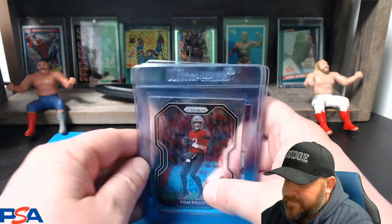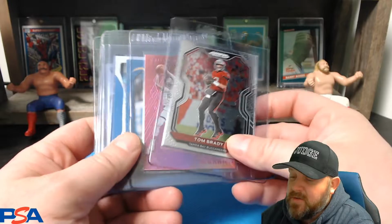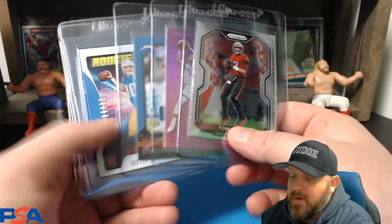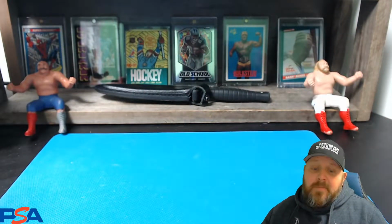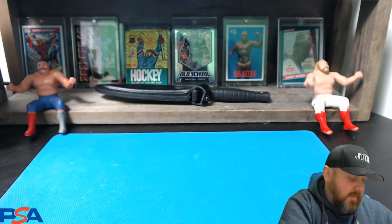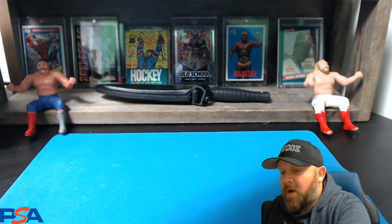Now, I have these grouped because when you do the submission, obviously there's a pricing difference. This is the modern pile. So the next pile will be more older stuff. This group here will have some Marvel and sports mixed into it.